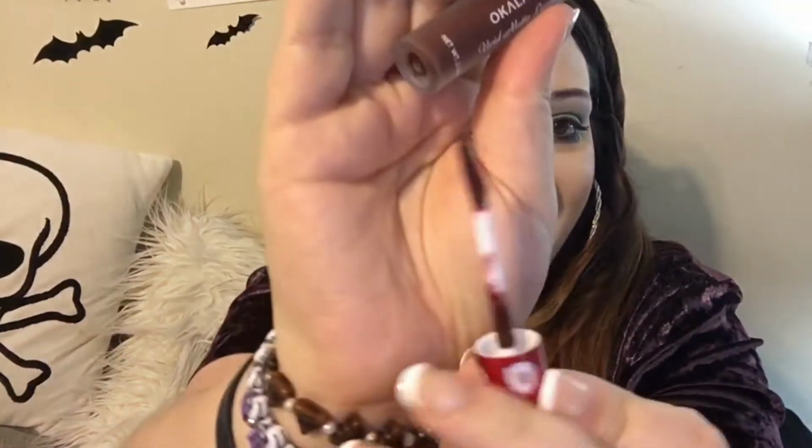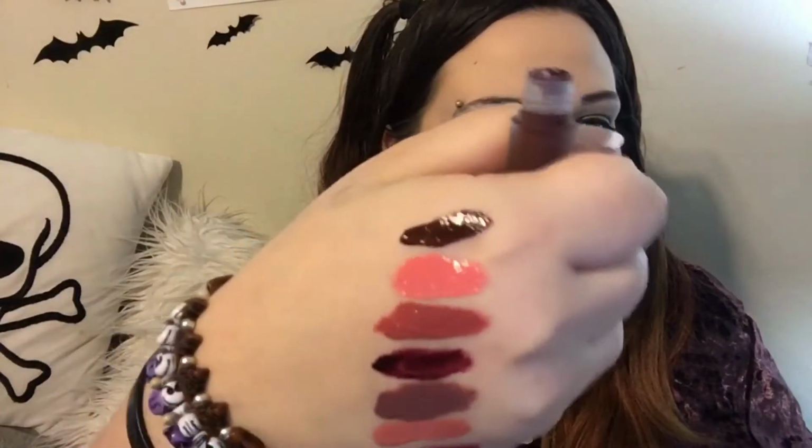Aubergine. I've heard it pronounced so many different ways. So it is going to be an aubergine kind of color. Very similar to the other one, except this one's more like a brownish purple. And this one is definitely more opaque than the other one.